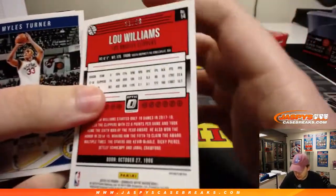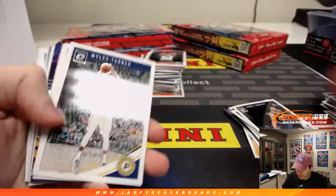We got a Lou Williams Clippers. Sixth man Lou Will, number 99.